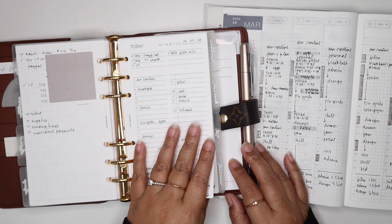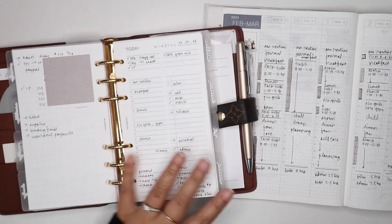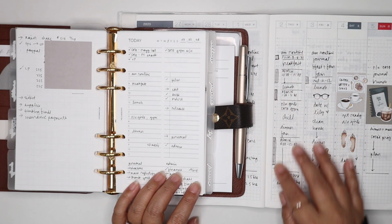So let's look at a day that didn't really go according to plan. So here, for March 2nd, here is the plan for that day, and then this is how the day actually went.